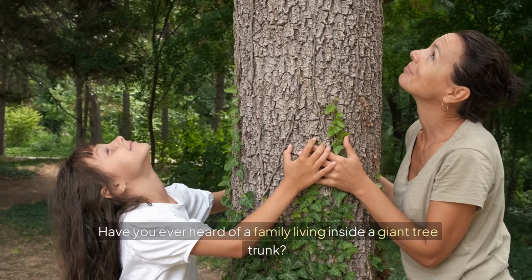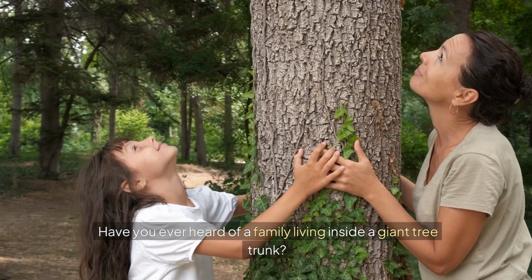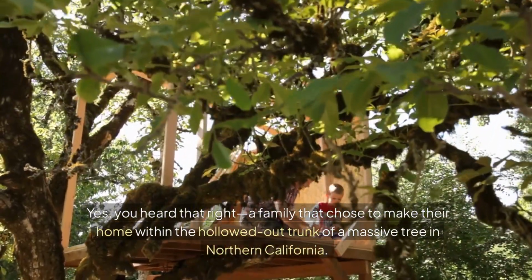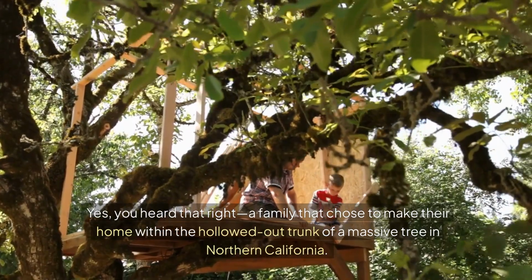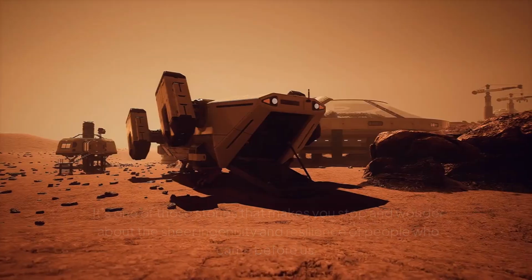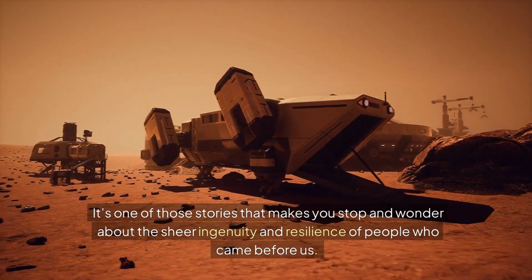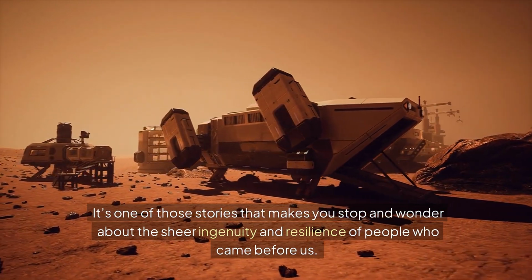Have you ever heard of a family living inside a giant tree trunk? Yes, you heard that right, a family that chose to make their home within the hollowed-out trunk of a massive tree in Northern California. It's one of those stories that makes you stop and wonder about the sheer ingenuity and resilience of people who came before us.